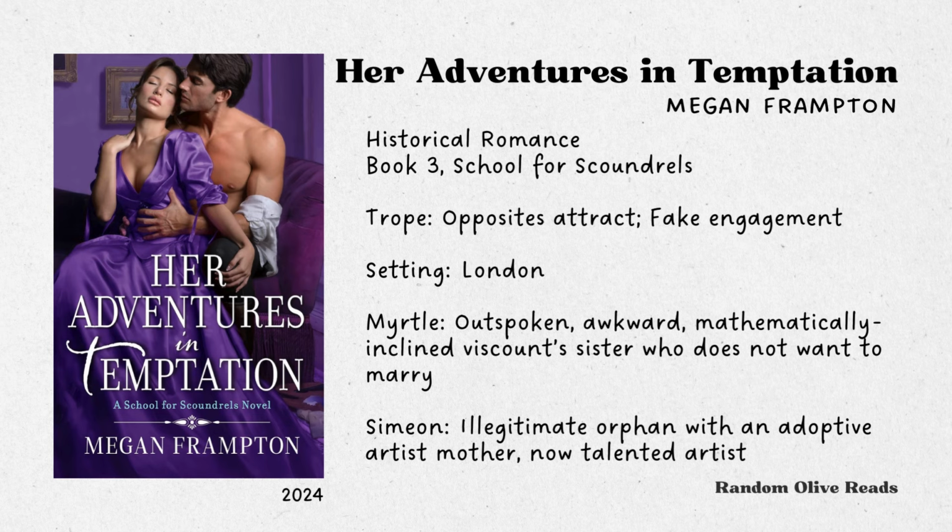Simeon is an illegitimate orphan who was adopted by an independent female painter and basically taught to prioritize his art above everything else. However, the soft hearted Simeon seems to give away his money to the needy at every turn and has none of it himself, causing him to take on portrait commissions he doesn't really like and to take Myrtle's money to help her to go to London.